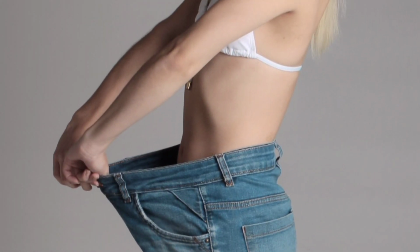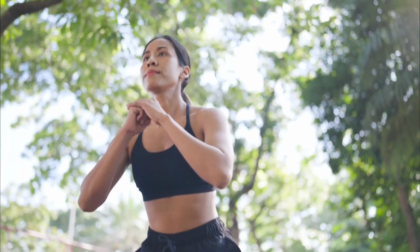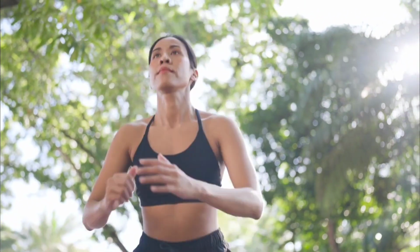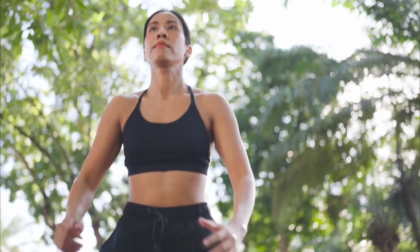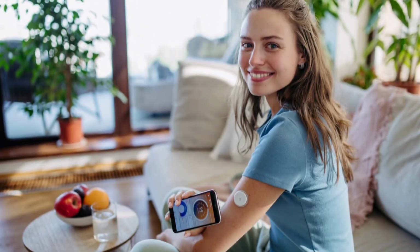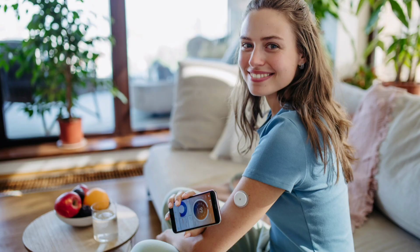How does TMG help with fat loss? Point number 1, activates lipolysis. TMG helps break down fat cells, converting stored fat into energy. Point number 2, improves insulin sensitivity. By reducing insulin resistance, your body is less likely to store fat and more likely to burn it.